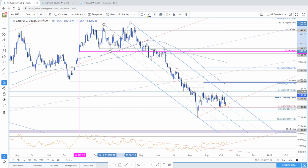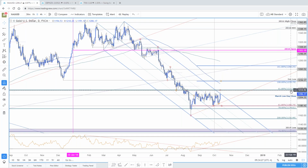But point being, if volatility increases deeper into the start of the fourth quarter, you're getting those concerns, and Trump talking about it's crazy if the Fed is moving on rates. All of this is going to help gold, guys. So let it snow for all I care. 1215, 1214 is the break that we need to validate the breakout.